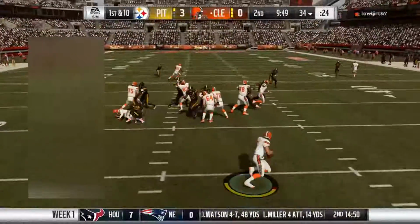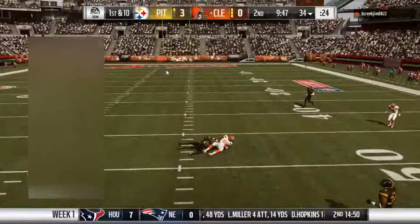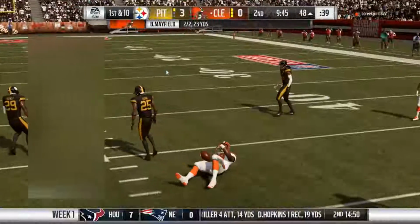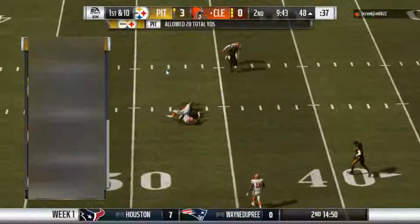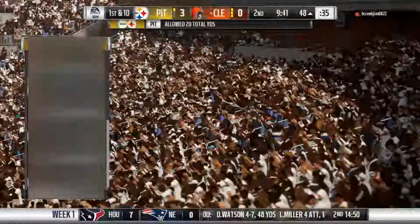3-19. Now a play fake here on 1st down. And he'll be taken down, but not before he gets into enemy territory. This drive starting off on the right foot, 18 yards.